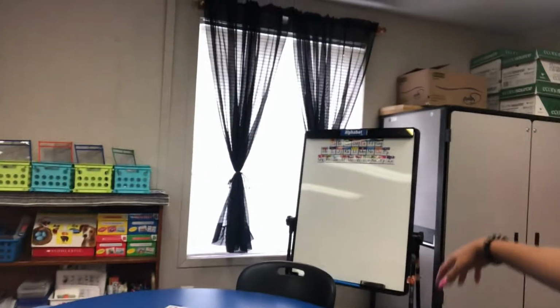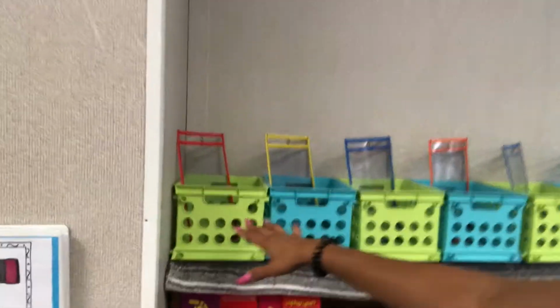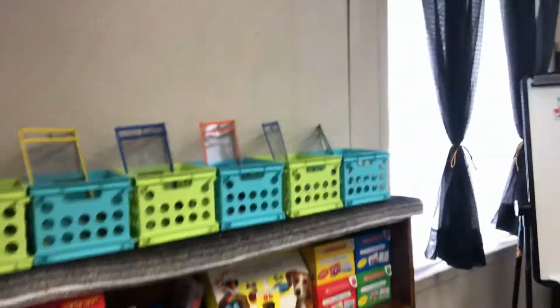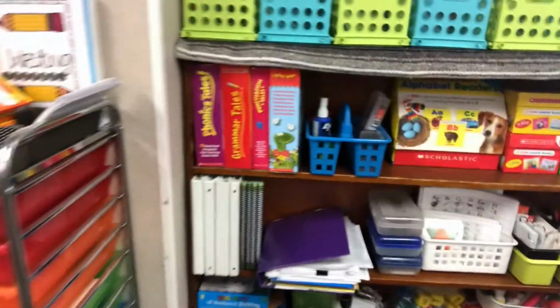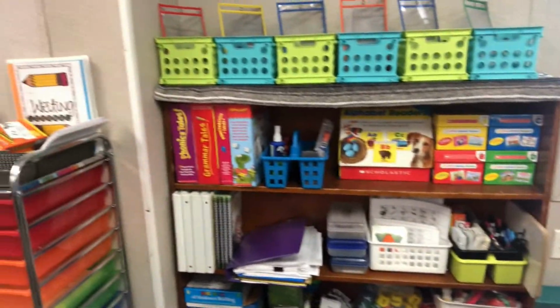I have my whiteboard that's ready. I have my bins. This is for each of the grade levels that I teach, so K through 5. I have all of my materials sorted out, organized somewhat.